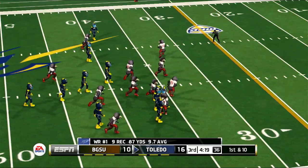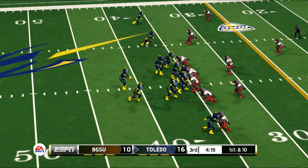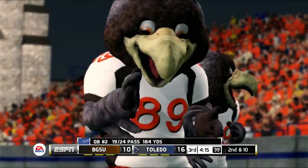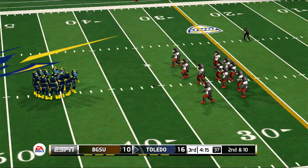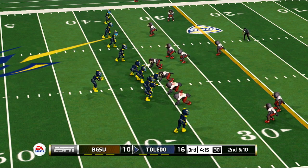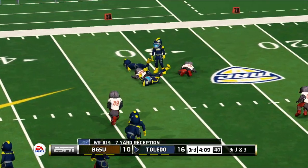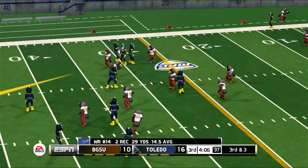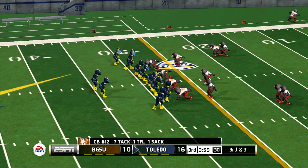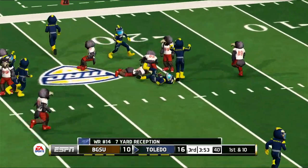Number 1 with the catch. He throws it away. Second and 10, ball on the 36-yard line. Empty backfield, quarterback in the gun, five wide receivers. He's tackled at the 29-yard line. That makes it 3rd and 3. Hits him hard at the 22.